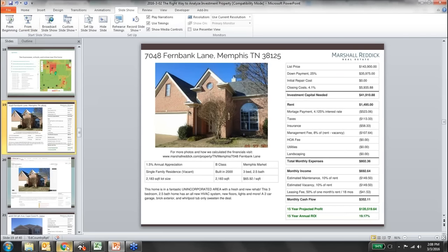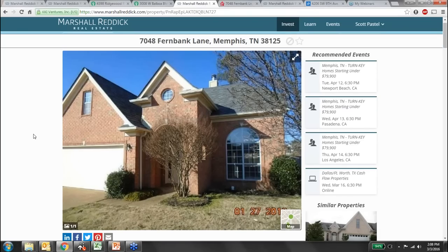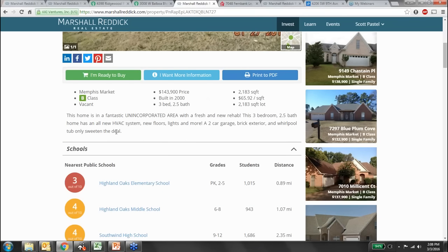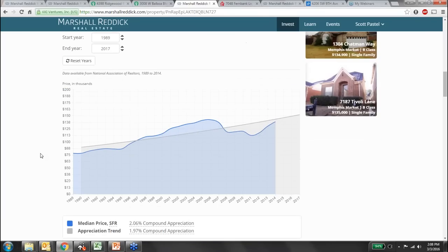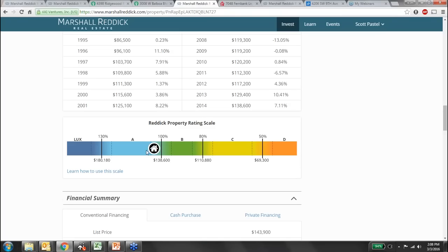And we'll start by looking at our website. So we're looking at this property, just went under contract, but I just want to use it as an example. When we scroll down, we can read a little bit more information about the property. We see the school district ratings are a little higher. Same market history because it's just talking about the Memphis market as a whole. And you'll notice that it says this property is actually in the A-class category. The reason that we moved it to B-class is because it's completely rent-ready, completely rehabbed, doesn't need any work, and it would be hard to increase the value of this particular property. So we felt because of that, it was kind of teetering on the border.